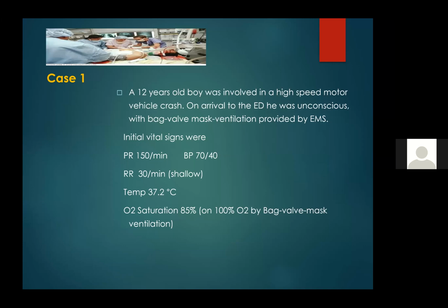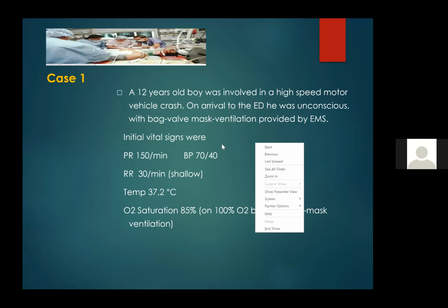Okay. So this patient, and I'm presenting this case, I'm giving you the worst scenario in the emergency, just to see how easy and simple it is to manage if you are well organized and using the ATLS guidelines, okay? So the patient, as some of you mentioned, he's in shock.